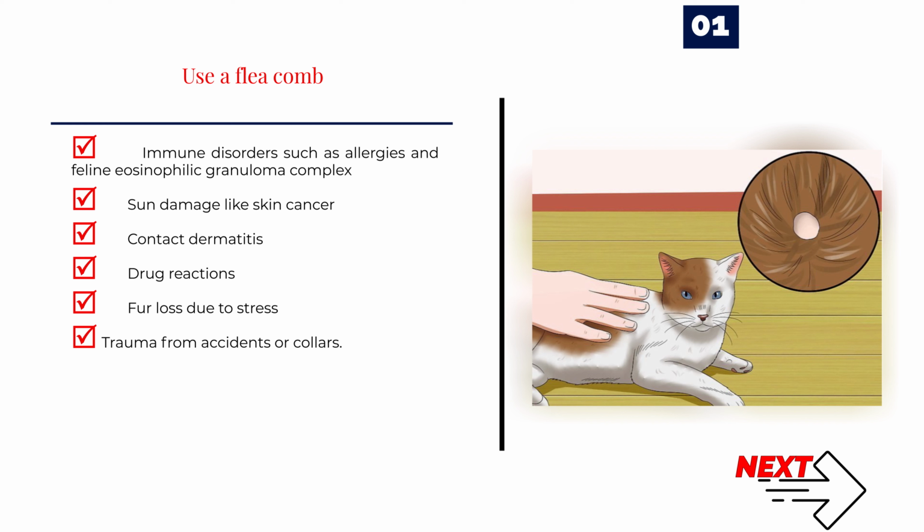Sun damage like skin cancer. Contact dermatitis. Drug reactions. Fur loss due to stress. Trauma from accidents or collars.